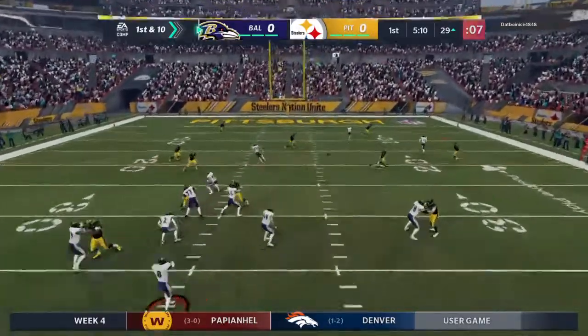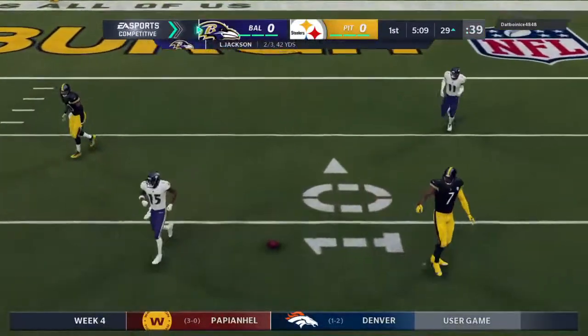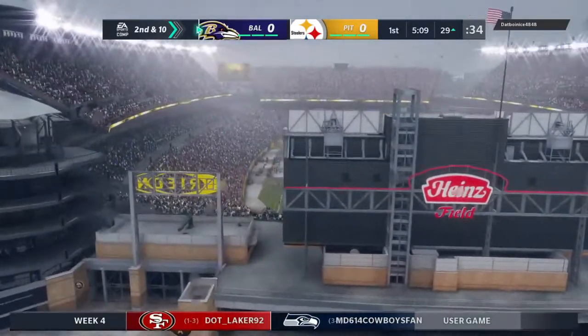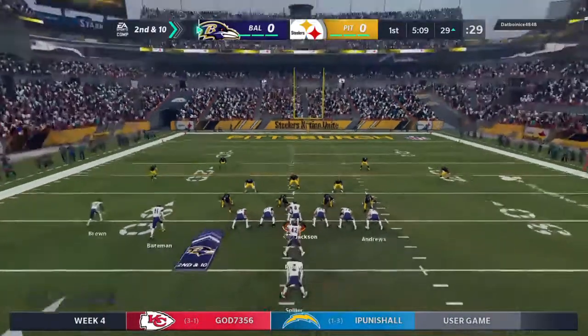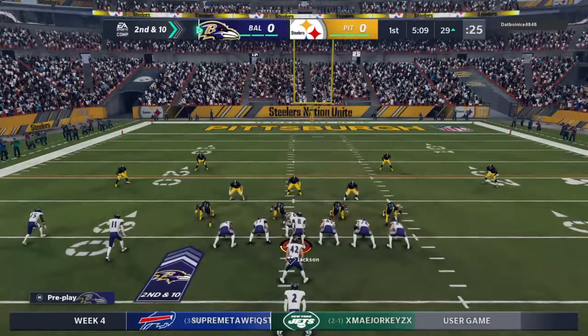Now Jackson. And the coverage terrific there as that's knocked down and incomplete. As a defensive back, you have some weapons at your disposal that we don't often talk about. You can read the receiver's eyes, you can read his hands, and you know that the arrival of the ball is imminent. That allows you to make a play on it and oftentimes knock it away.